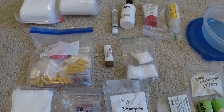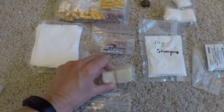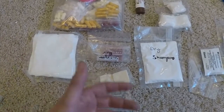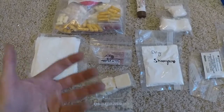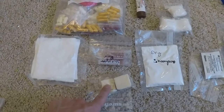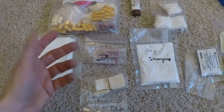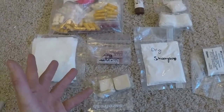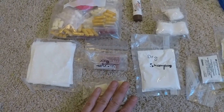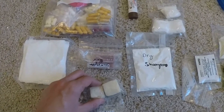Soap, which I cut into little tiny chunks. It's Castile soap, but liquid soap makes less sense to me because liquid soap is full of water, and I don't want to carry the water weight. But dry soap, so bar soap, I'll just scrub it up and put it in my, if I need to use it for cleaning anything. It's just Castile soap, so it's all-purpose soap. I can clean myself. I can clean dishes, whatever. I could probably use it on the dog, but I'd rather not.